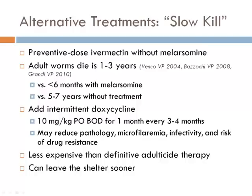This has been shown to reduce the pathology, the level of microfilariemia, which is what makes dogs infectious to other dogs, and the risk of drug resistance. There is a great concern that's actually increasing among heartworm researchers that keeping dogs on ivermectin when they're infected may actually induce resistance to ivermectin, which would be a disaster if heartworms became resistant to this class of drugs. This definitely is much less expensive than definitive adulticide therapy, and it allows dogs to leave the shelter much earlier.